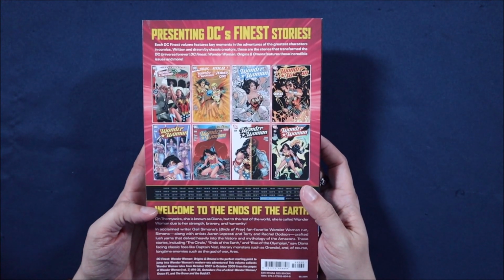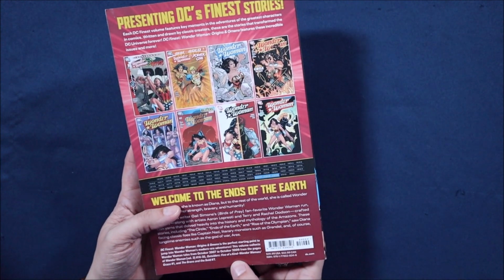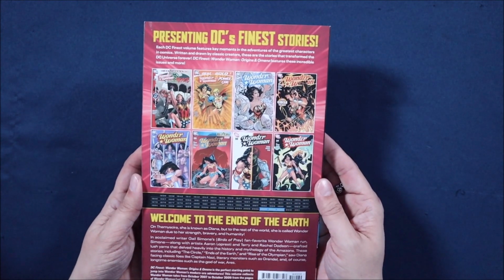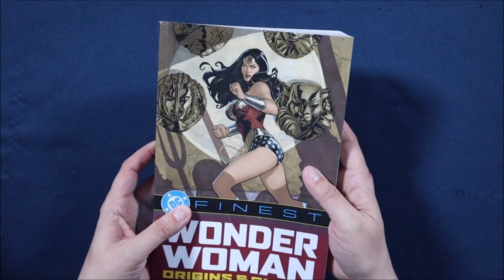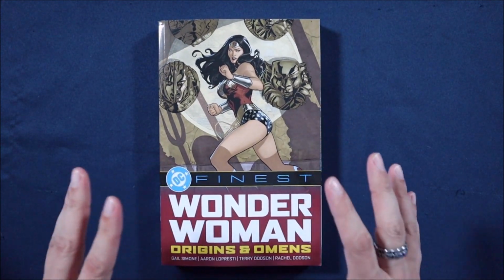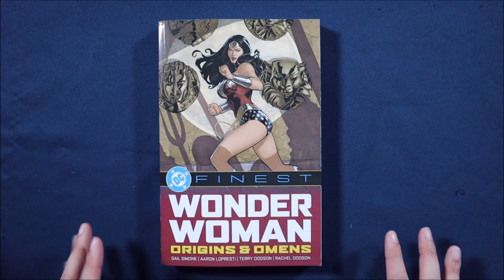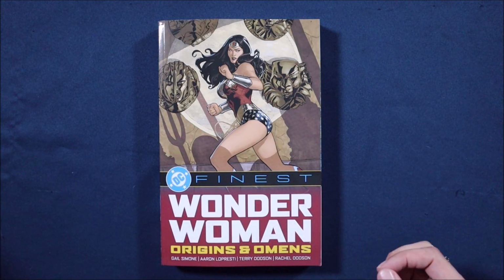This collects, let's see, Wonder Woman Volume 3, 14 through 35, Outsiders 5 of a Kind, Wonder Woman Grace number 1, and The Brave and the Bold number 7. So there you go, 2007, 2008, and 2009. In particular, this is the start of the Gail Simone run on Wonder Woman, which of course is a fan favorite and always talked about as a lot of people's favorite Wonder Woman run.